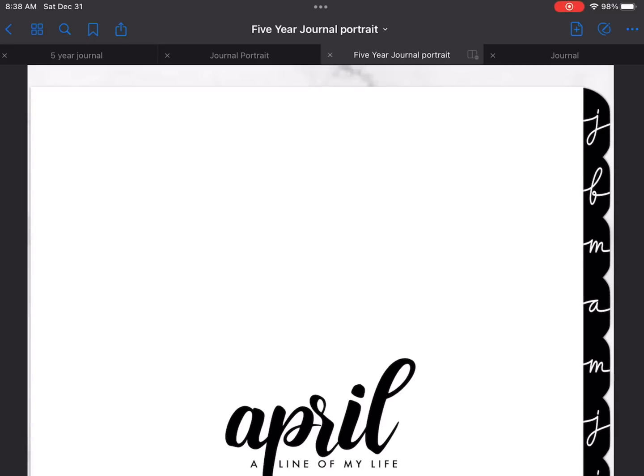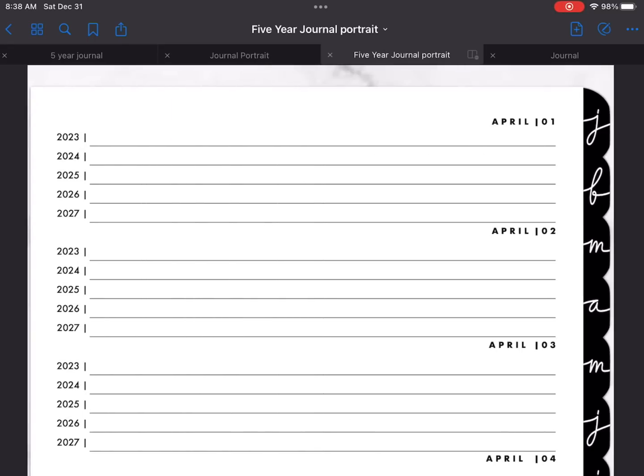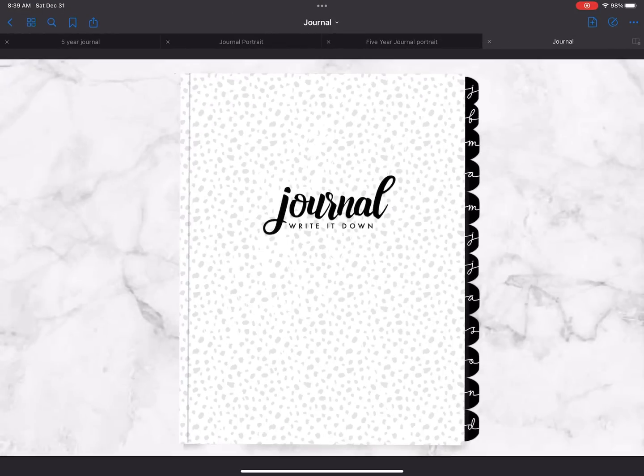Here's our 5-year portrait. It's set up the exact same way. April, you just have it all set up in a portrait view here. And then it's very easy to write in or to add your text to, and I'll show you that here in just a minute. I'm really excited about using this one this year. I think this is the one that I'm going to start with.